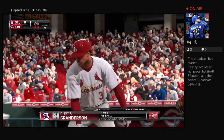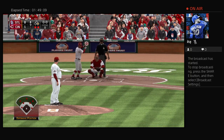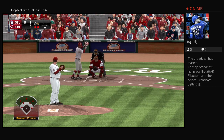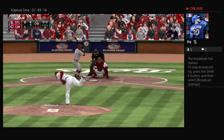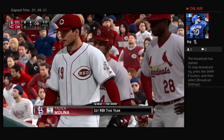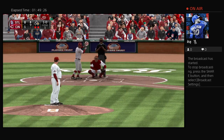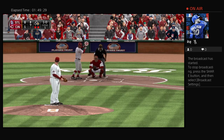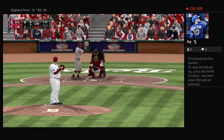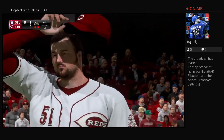Curtis Granderson will try and keep things going now with a runner at first following the RBI single. Now the first pitch. First pitch here misses wide, 1-0. The 1-0 home now to Granderson. And he won't bite at that one either.